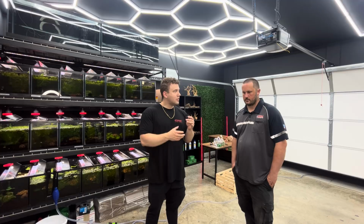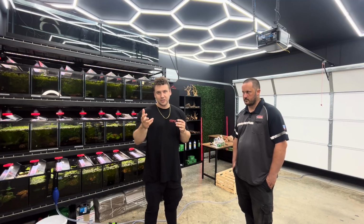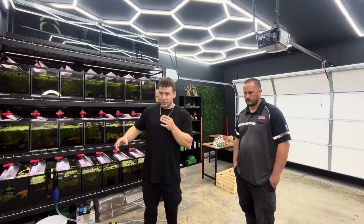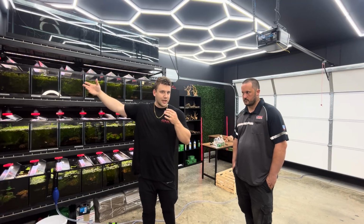Which way do you think you're leaning? Maybe the red shrimp this time, or are you going to go maybe coal shrimp? I'm going to hook him up if he does the coal shrimp for only $1. And same thing, if he wants to do the cherry shrimp, breed them and then sell them back to me, normally I charge $4 for those. I would do $3 for him.